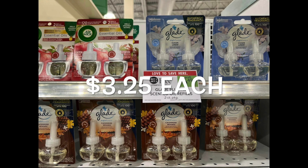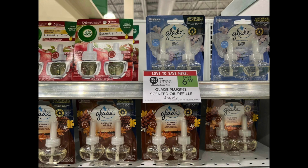This is not the best deal on these Glade refills. This is a no coupons needed deal on these. And these are going to be $3.25. Now, these refills are a little pricey. We do get these cheaper sometimes. But we did just get a bunch of Glade plug-ins at Walmart.